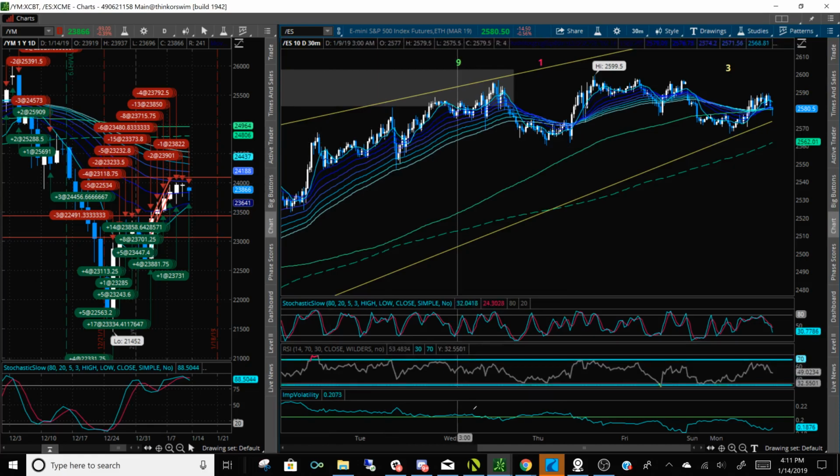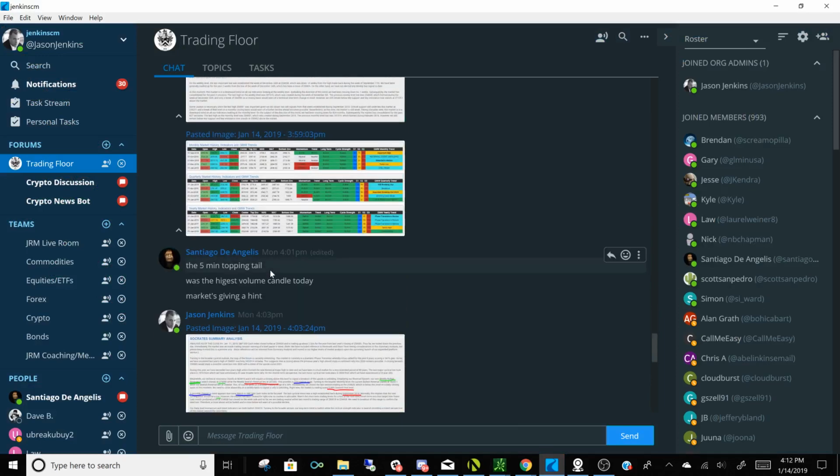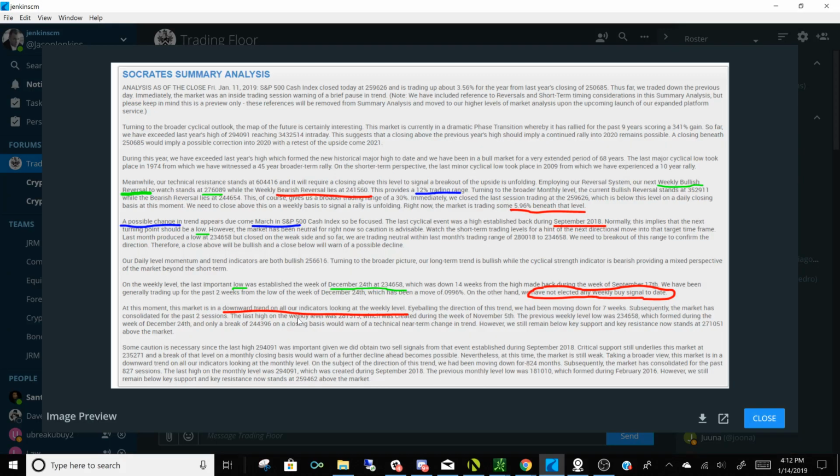And then also, since we're talking about S&Ps, I had just highlighted in the room some of Socrates' stuff. Here he's talking about, from a weekly standpoint, only if we got above 27,600 on the Dow would anything change. Basically, we're in a bearish downtrend, which is the same as what our model's spitting back. So you've got to get above 27,600 to change anything on the weekly level.